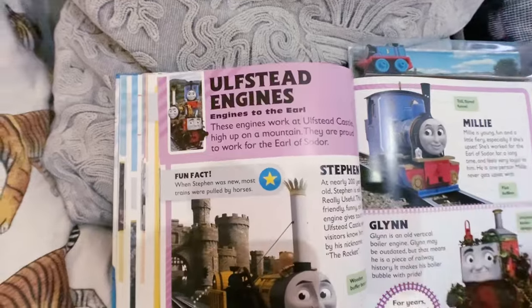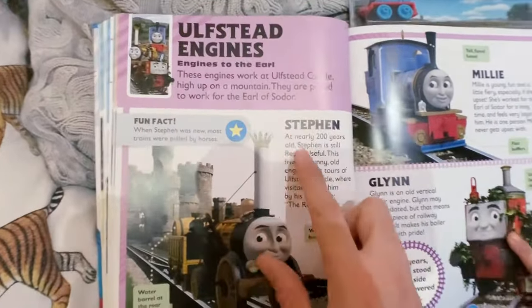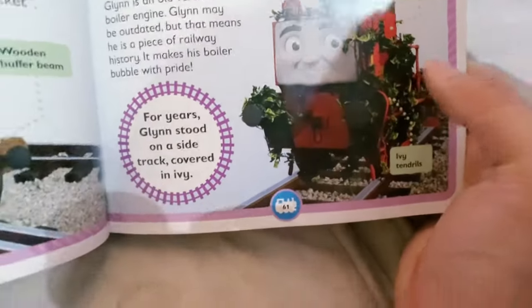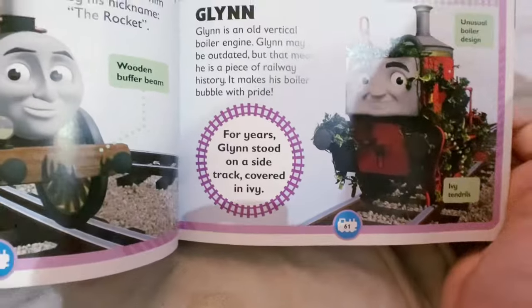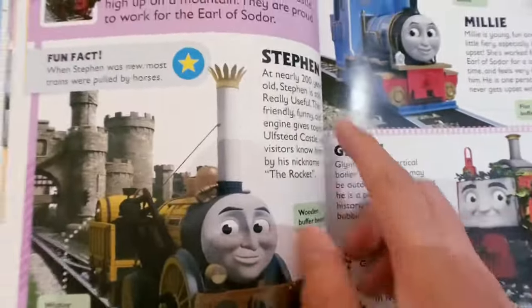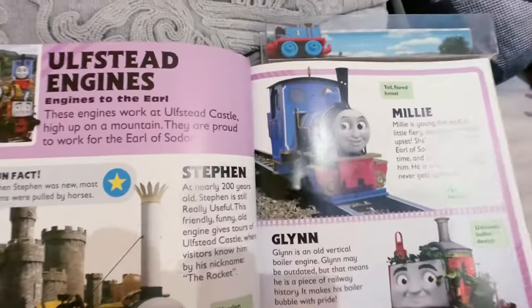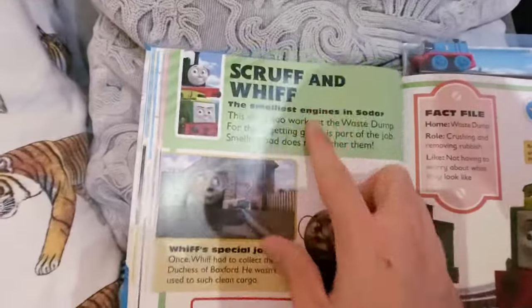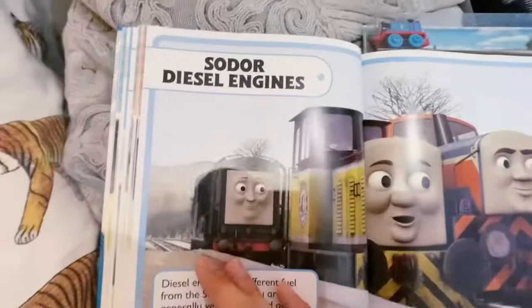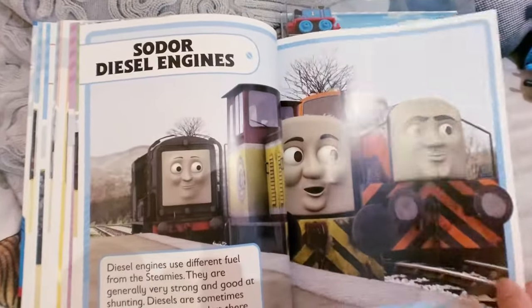Ryan's Toys Review. He's also number one. Olmsted Engines. This guy's also number one. Oh, this one looks nice. It looks different. It's got all like ivy leaves. What are those? Vines all over him? Yeah. When you remove this, you can see the number one. So that's Glenn, Stephen, and Millie. Scruff and Whiff. Oh, Solder Diesel Engines.